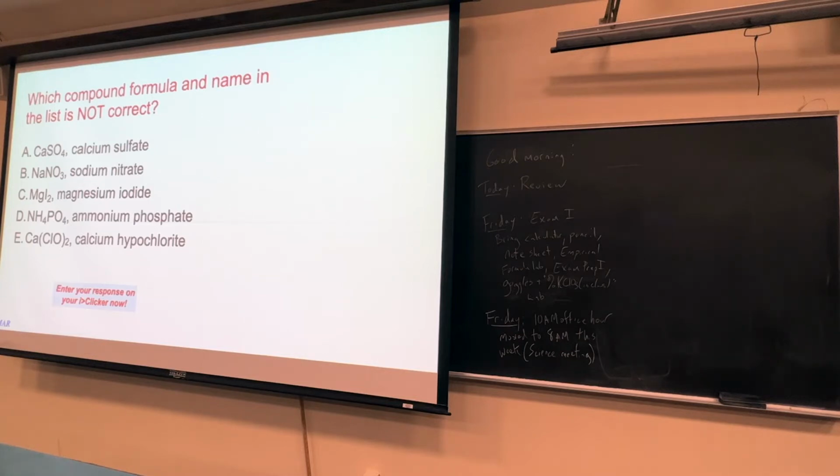Everybody cool if I talk about this one? Yeah. Right. So all of these compounds listed, regardless if the formula is right or not, are these compounds covalent or ionic? Ionic, well done. Now let's review that part real fast.